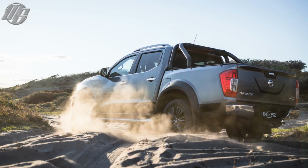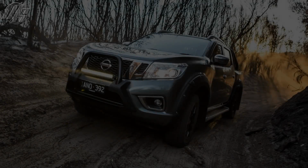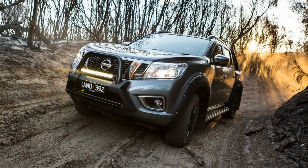Still, the lined tub, with its excellent tie-down rails, will be ideal for those who plan to actually use this ute like a ute. We've done that in the past, loading up 750 kilograms in the back, and we'd thoroughly recommend shopping around for a more work-ready vehicle if you're thinking of a Navara dual cab as a potential new trade truck.